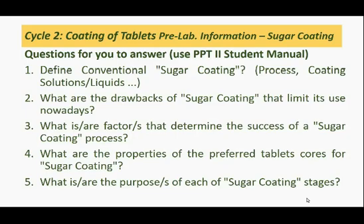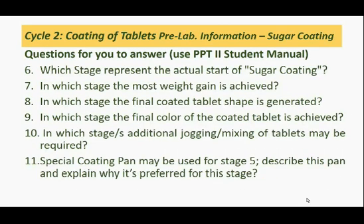Here are some questions for you to answer. Please use your student manual to answer. All answers are there.